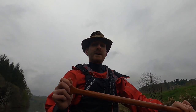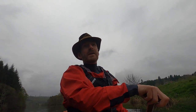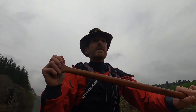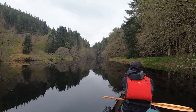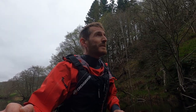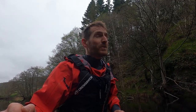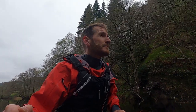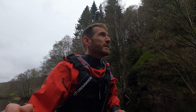Right, so we're just going past this little island. It's got a mansion on it, which is owned by a Canadian millionaire. And then as we pass this, up here on the left-hand side, we'll start to enter the gorge. Wow, this is incredible. The size of the gorge is a lot deeper than I thought it was going to be. So peaceful here as well.